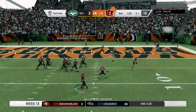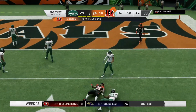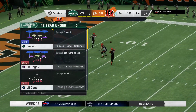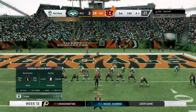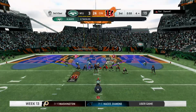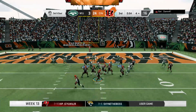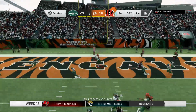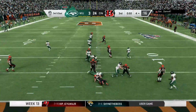Dalton bootlegs out. His pass caught at the 4. And this one will wind up with him losing yardage back to the 4-yard line. It'll be a loss of 1, and that'll make it 3rd and goal. Now Dalton. And it'll be intercepted. Marcus May with a pick.